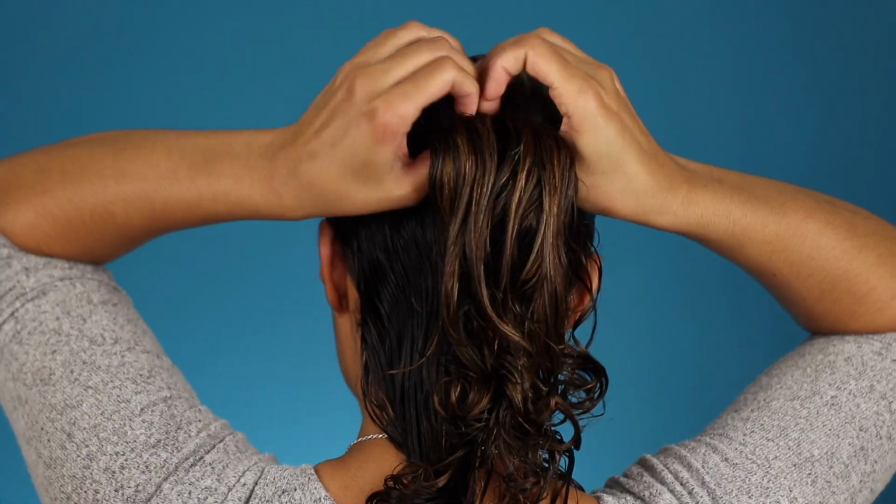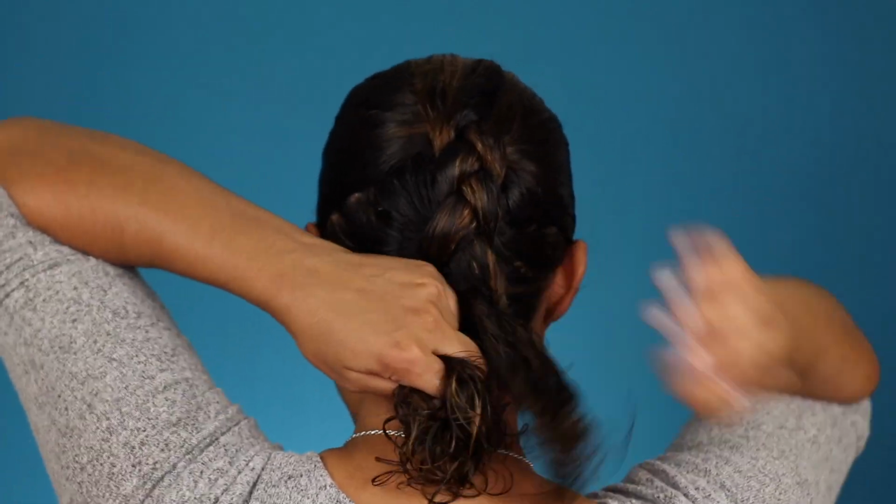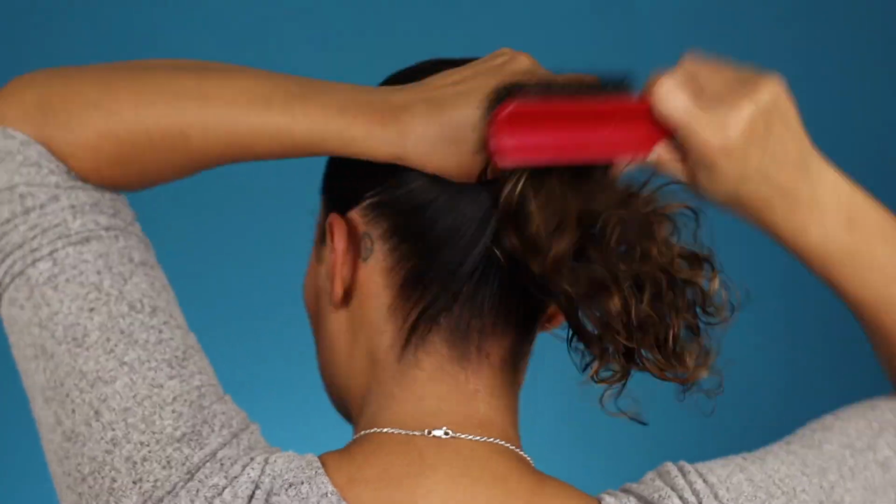After doing a hot oil treatment, I usually wear my hair back either in a braid or a twisted bun because I have left a little bit of the oil still in my hair to keep it working.